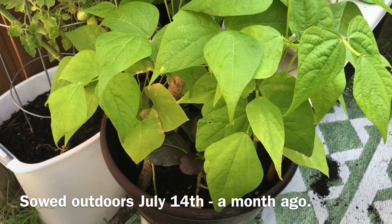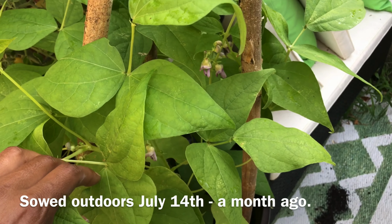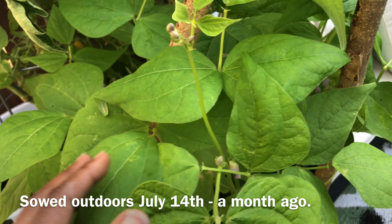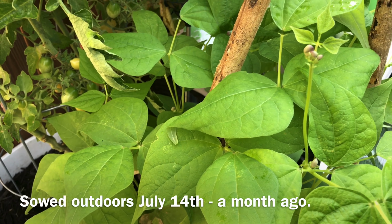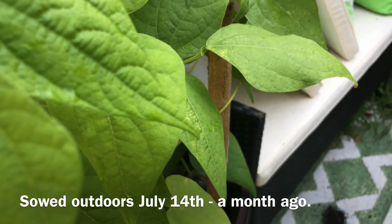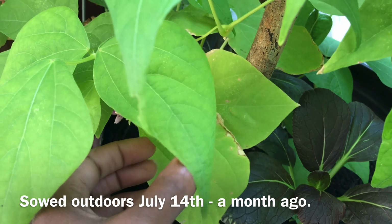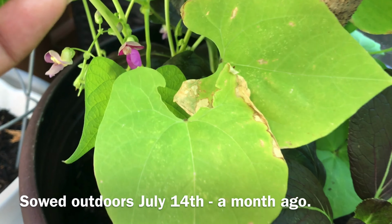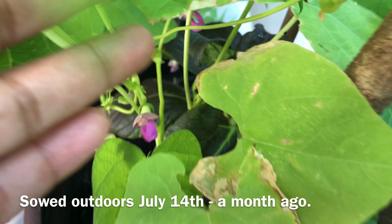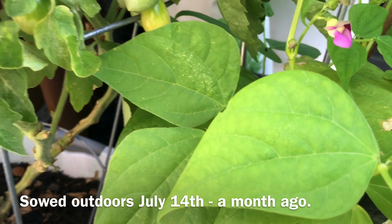Right here, I have dragon tongue bush beans. This is 4 plants and they are flowering, so that means that I'll be getting some beans pretty soon here. I planted a bunch of these throughout the house and outdoors because it's my understanding that since they're a bush variety, they're just going to flower or produce for me one good time, mostly. So you want to succession plant them. So I'm going to give it a try.